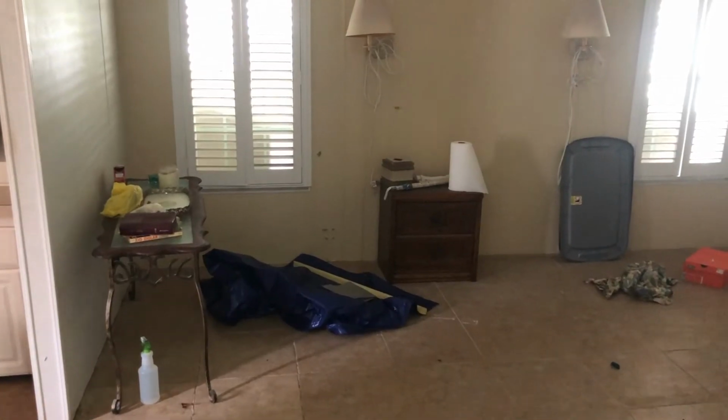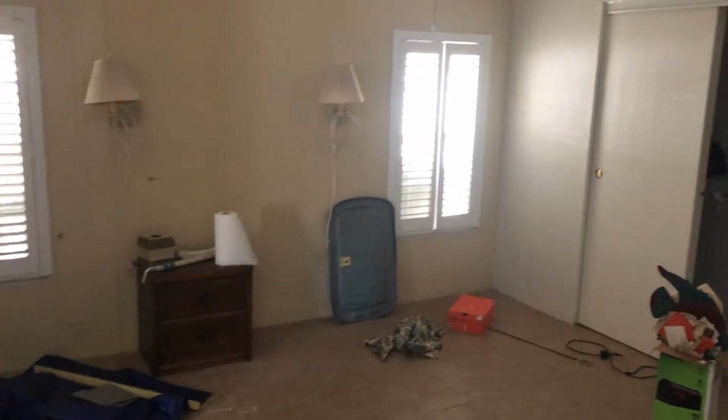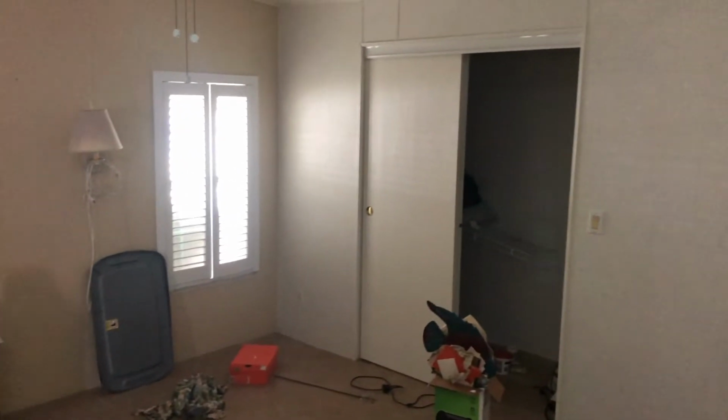And then this, on the very back of the house, is the master suite, and it spans the entire width of the mobile home. It's a double wide mobile home, so it's pretty big in here. You've got 2 big closets on the end there, or 1 big closet with 2 doors, and 2 windows. Plenty of room in the master suite here.